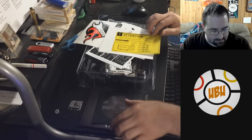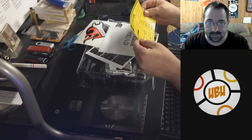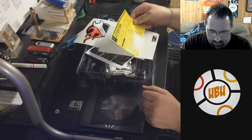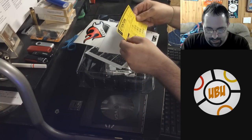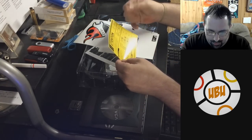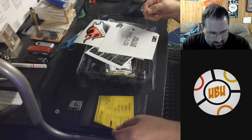Linux, you won't need the driver disc. You just go to NVIDIA's website and download the latest NVIDIA driver. So here it's telling me to please allow the graphics card to cool for a minimum of 2 minutes after operation before removing it from your system. And then they're showing you various options for hookup. Option 1, option 2, blah, blah, blah.